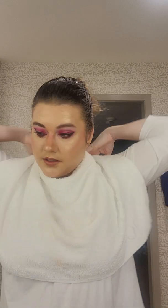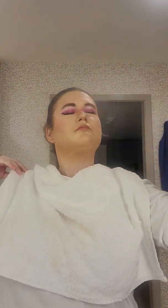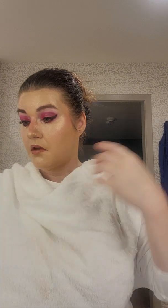Now, last but not least, I'm going to use the Anastasia Dewy Setting Spray. I don't need any more dew, but, you know, it is what it is. Okay, let this sit for a second. So yeah, that highlighter was really glowing, but I still like it. I just forgot you need very little of it. But this is the final look.